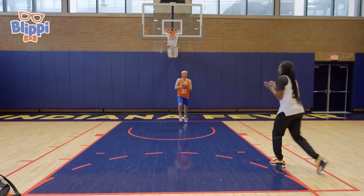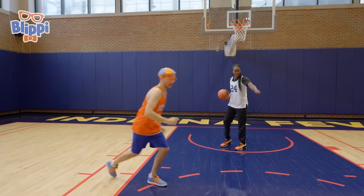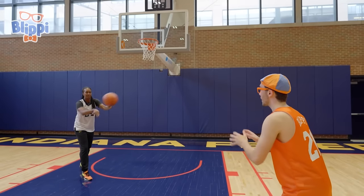Whoa, swish! Okay, and now it's my turn. You want to go on the same side? Yeah, I'm going to go on the same side over on the right. All right, you ready? Chest pass into a jump shot. Okay, here we go.